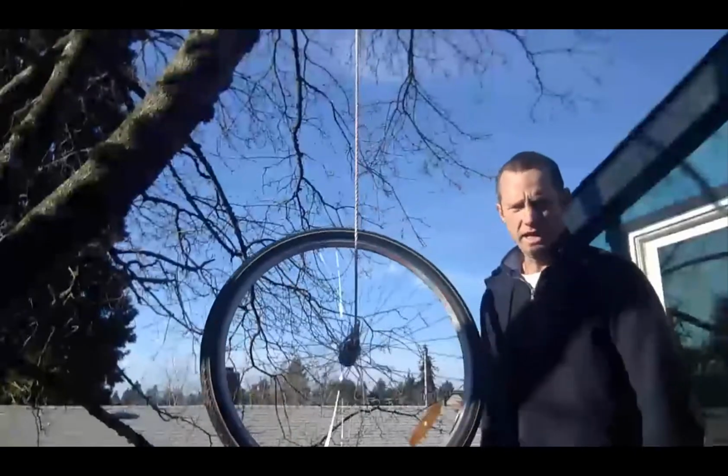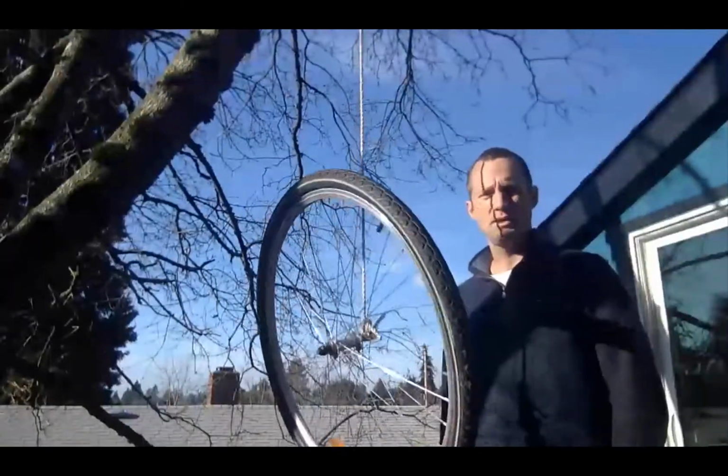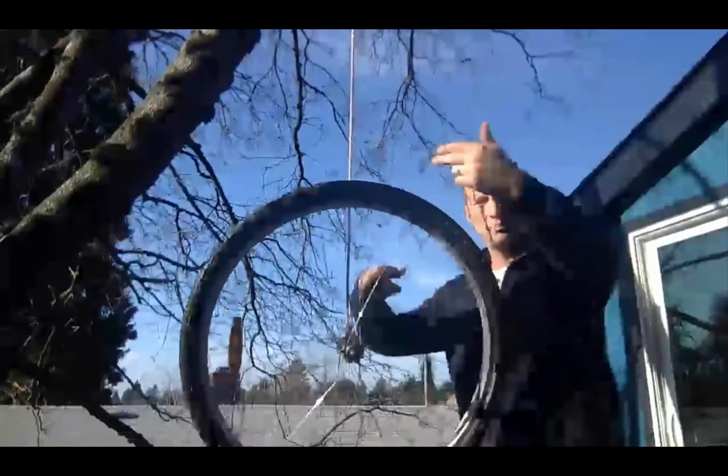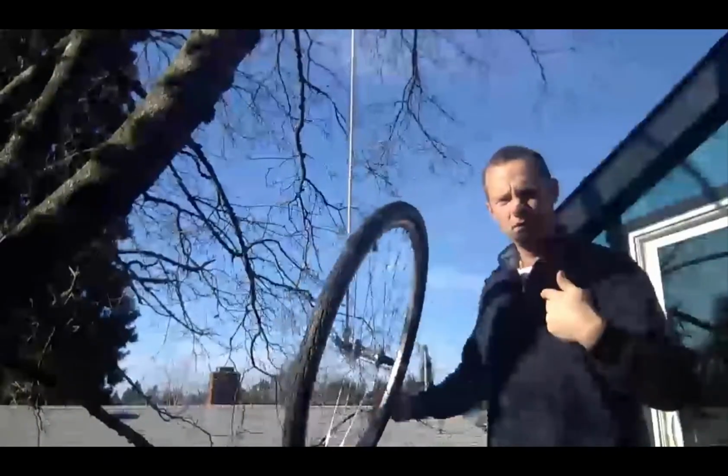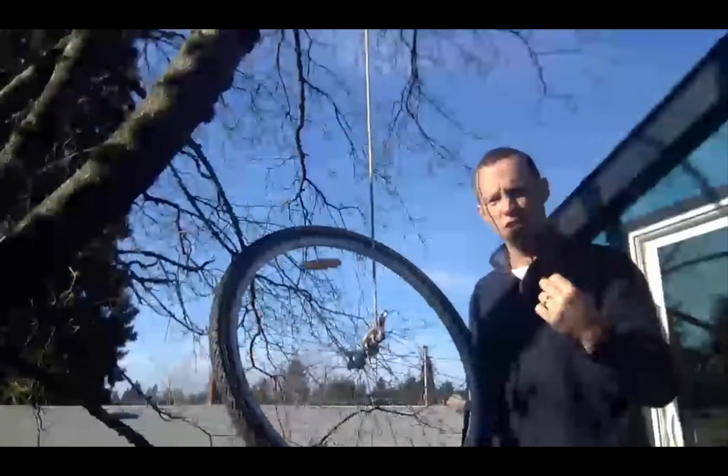Now what's the reason for that? That gyroscopic effect that holds that up. Well, the reason is because the acceleration that the parts of this wheel are feeling are coupled with the fact that it already has a certain amount of inertia or momentum.